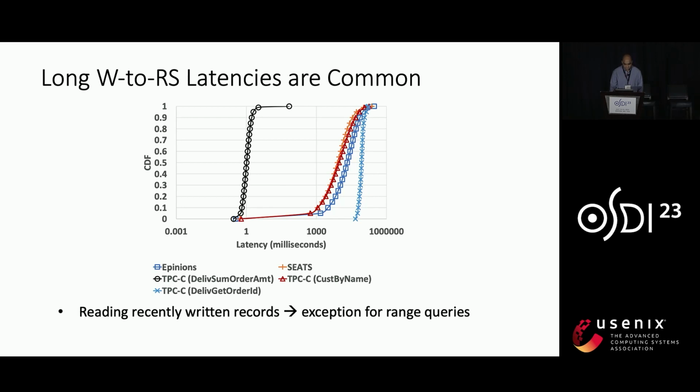The high-level picture gained from this analysis is that for range queries, reading recently written records is the exception rather than the rule. I don't show the analysis for point queries here for brevity, but we found that low write to point query latencies were indeed common.